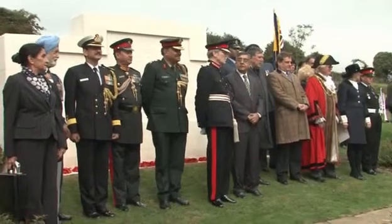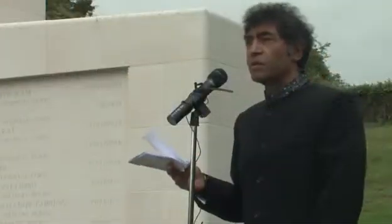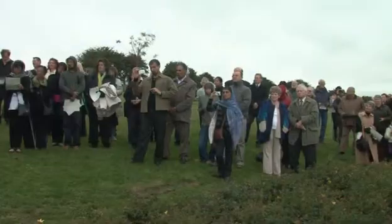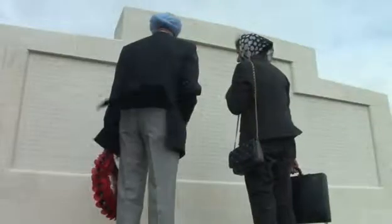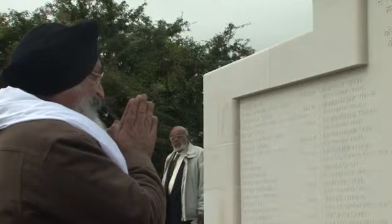On the 26th of September 2010, nearly 90 years after it was first unveiled by the then Prince of Wales, a group of people meet together at the Chhatri. They come to witness the dedication of a new screen wall built by the Commonwealth War Graves Commission. They come to remember. The wall is inscribed with the names of 53 Indian soldiers who died in the First World War.